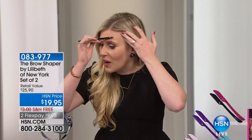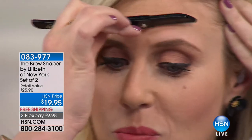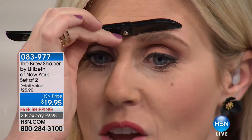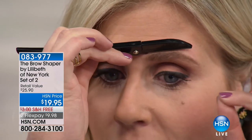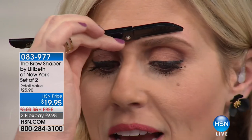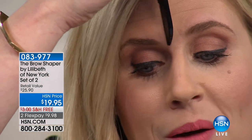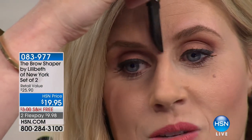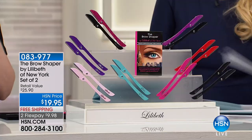I'll show you. You just bring it down at a slight angle, and all of a sudden, you have perfect brows, because you don't have to think about the shape. You're not coming at it with tweezers and trying to decide which hair should I pluck, and am I plucking the right one? You don't have to think about it. You come down, and it's gone. Come down and it's gone, just like that. If you have monobrow in between, it takes those hairs away, and before you know it, you're left with a perfect arch.